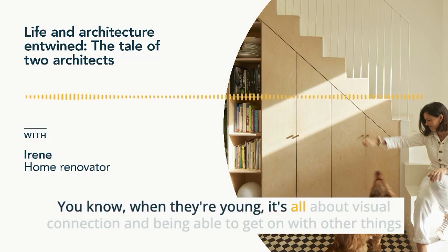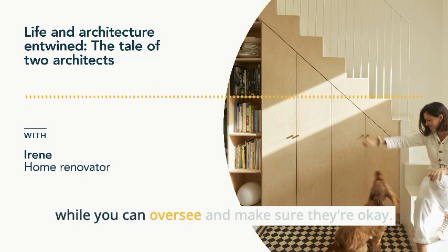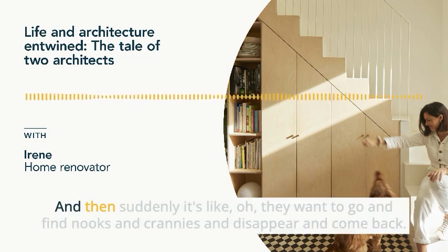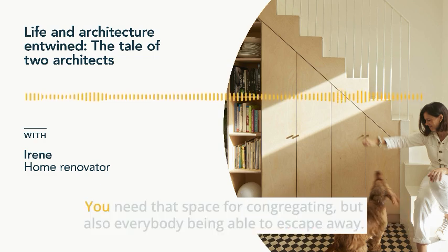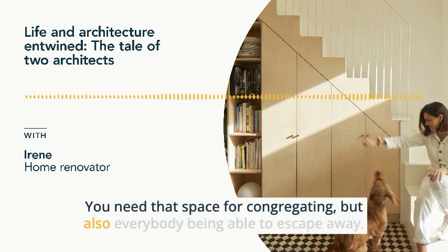You know, when they're young, it's all about visual connection and being able to get on with other things while you can oversee and make sure they're okay. And then suddenly it's like, oh, they want to go and find nooks and crannies and disappear and come back. You need that space for congregating, but also everybody being able to escape away.